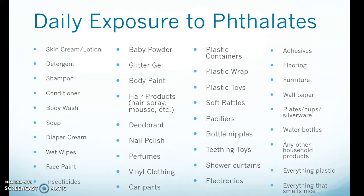Unfortunately, we are surrounded by phthalates. They're in skin cream, lotion, detergent, shampoo, conditioner, body wash, soap. They're in car parts, clothing, electronics, water bottles, wallpaper, furniture, adhesives. They're in baby toys. They're essentially in any other household products that you could probably think of, anything that's plastic, and everything that has a fragrance to it.